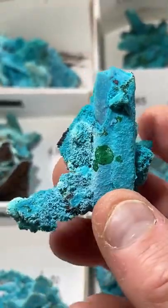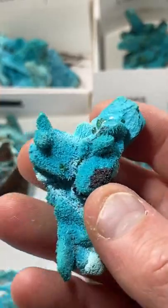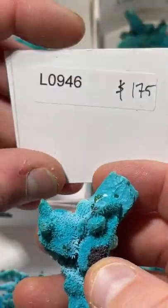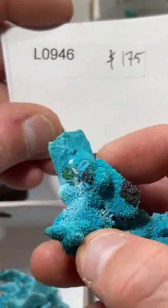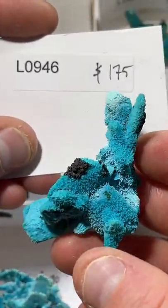Oh, forgot about the big fat crystal. That's actually probably the way it should be displayed too. Look, you've got two display faces. You can just go around like that in the back. Look, that one there, 175. Let's see if I can show you here again. It's got 170, so I don't know, whatever half that is.